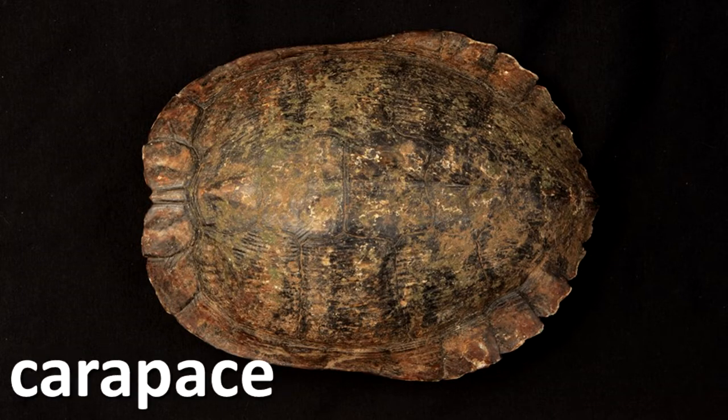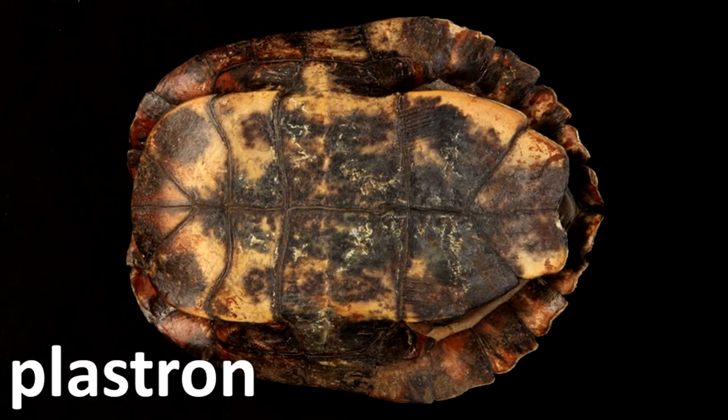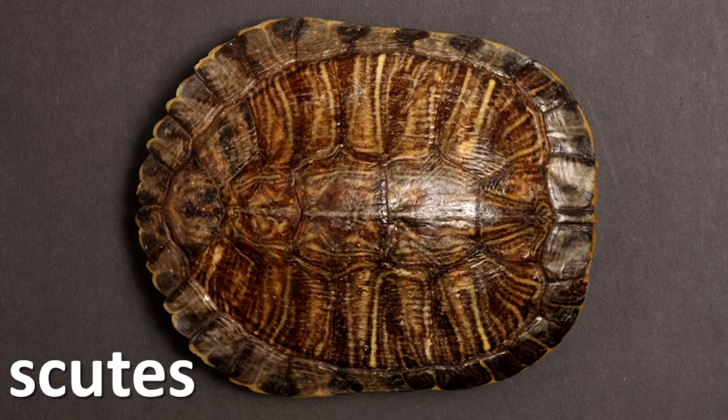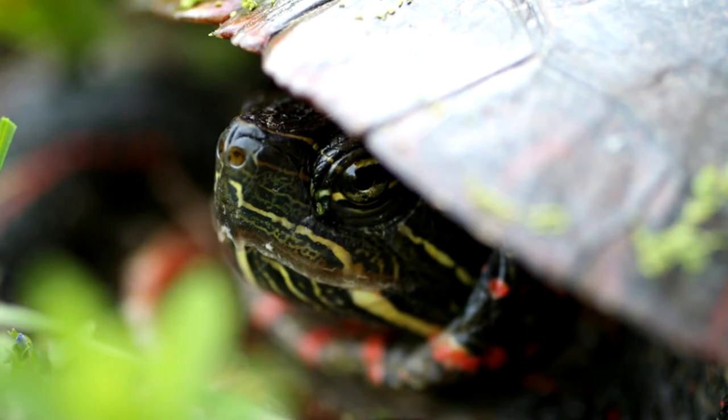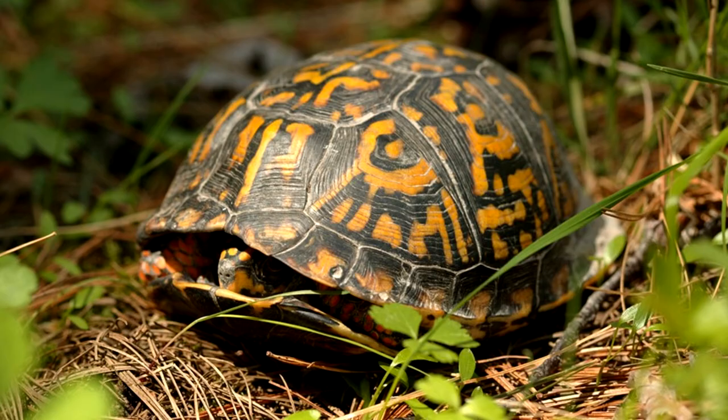It has two sections, a carapace covering the animal's back and a plastron covering its belly. In most species, large scales called scutes cover the bones. However, in softshell turtles, a tough leathery skin replaces the scutes. Most Illinois turtles can pull their head and neck into the shell. In species such as box turtles and mud turtles, the plastron is hinged, allowing it to close on the carapace.